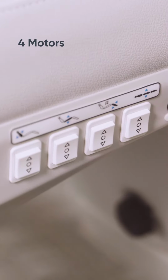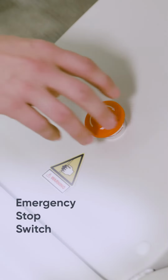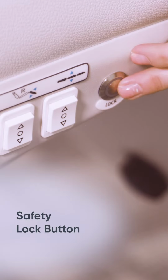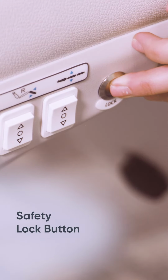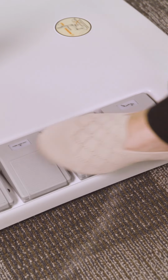All 4 motors of this chair are adjusted here at the base. There's an extra button at the foot, the emergency stop switch. For added safety, if you're performing a service like injections, you hold this lock button, and then that way if you accidentally hit a switch, nothing's going to move on you.